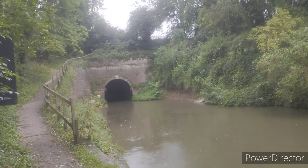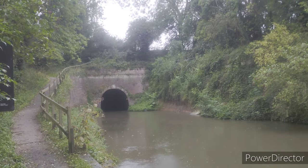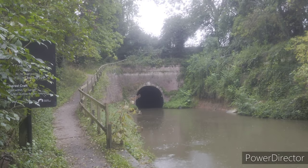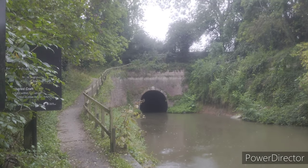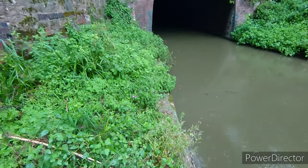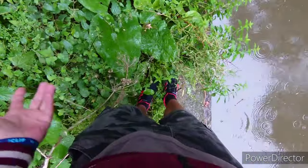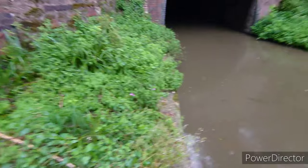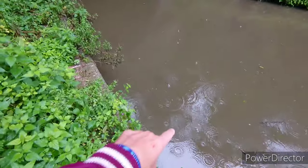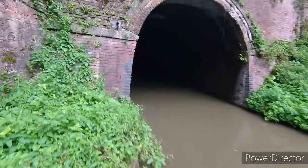We can't actually go through it. There's not a footpath through it. But hopefully we can go and have a look at the other side and get a view down the tunnel. Hopefully. I'm just going to get a closer view. I'm going through the stingies, and guess what I'm wearing? Always, I told you, always. Just have to be careful where I'm walking. I don't want to go in the drink.